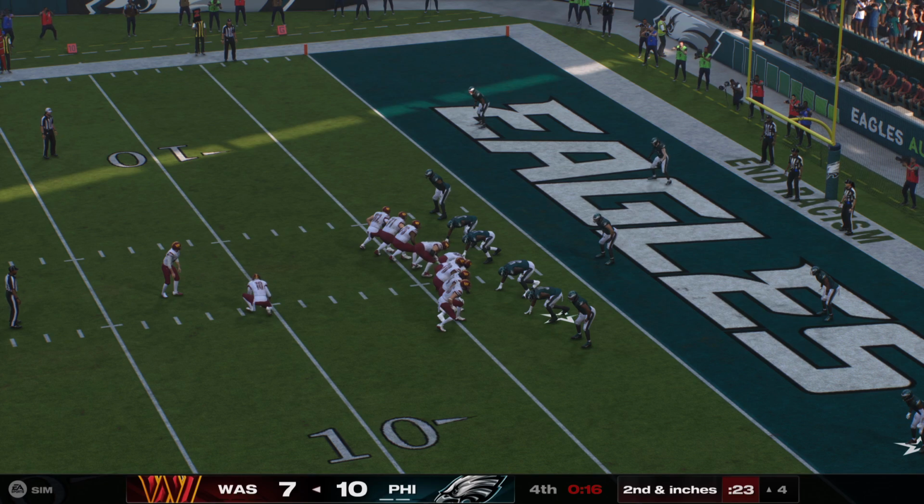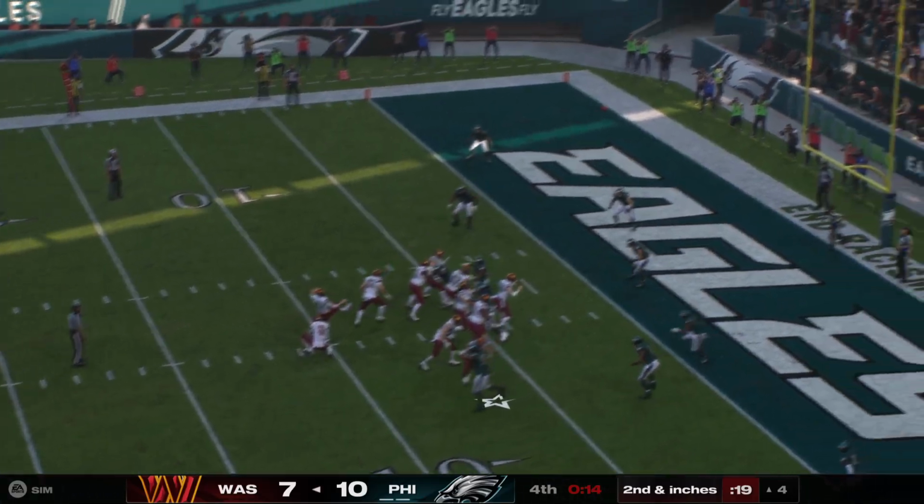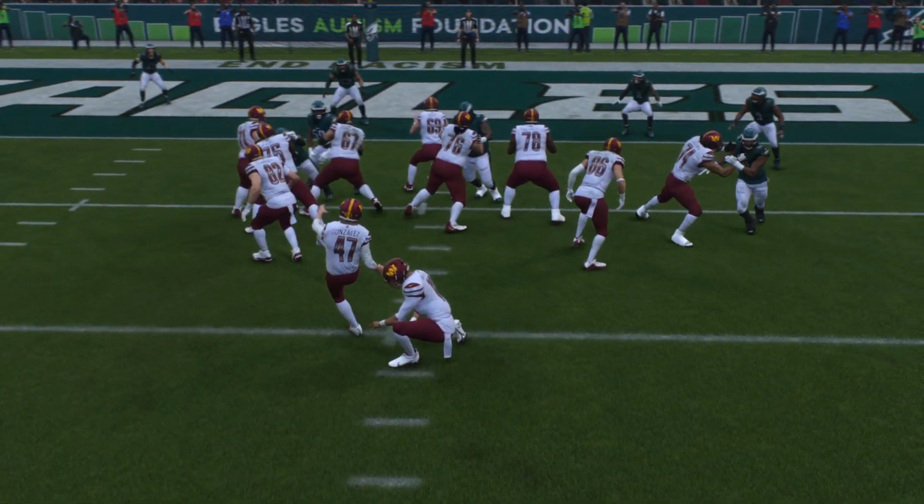Now Zane Gonzalez for the field goal try. This to potentially send us to overtime. Gonzalez's kick is good, and that will tie this game here in the final minute of play.